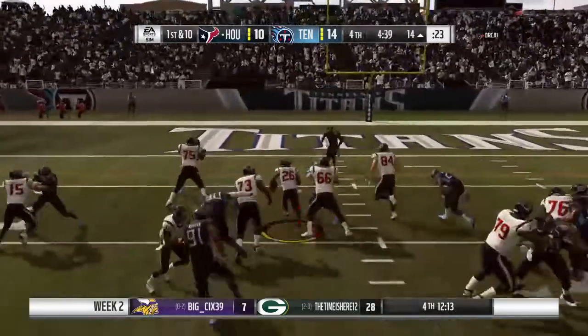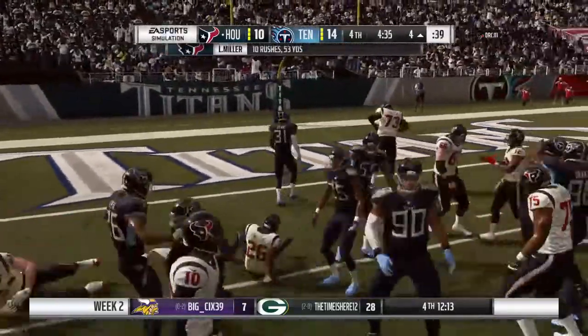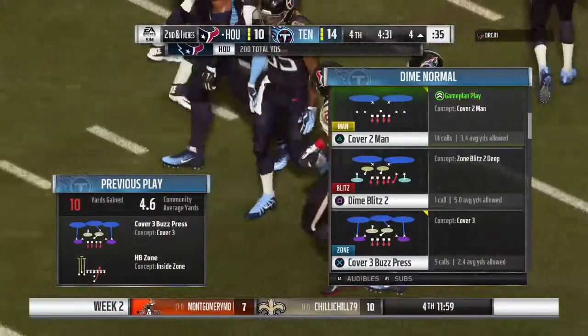10th carry now for Lamar Miller. And the stop will come inside the 5 at the 4. It's another 10 yards on that one and another first down.